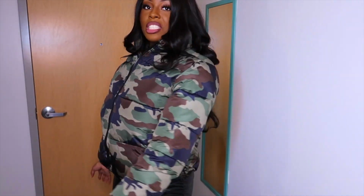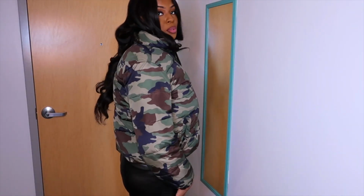Okay, so I'm gonna be showing you two things. This is just one random thing that I got from Forever 21. This is just a jacket. It was on sale for $28. I'm just showing you the jacket, mainly because I didn't know how to style the pants I'm wearing. But let me just show you the pants that I have on.